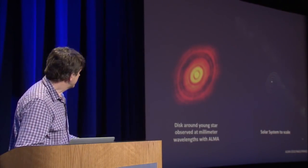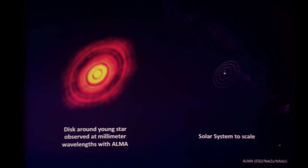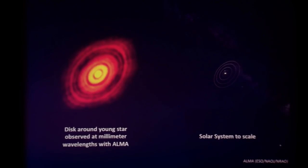There are rings. You can see that the dust seems to be gathered together, so there are rings and gaps and more rings and more gaps. And astronomers are still debating. This is a new result in the last year. Maybe it's planets, maybe it's the tides of planets orbiting within it. So perhaps a planet has cleared this gap and another one has cleared this gap and so on.